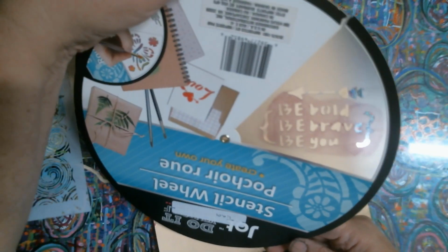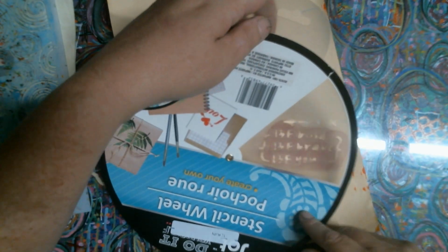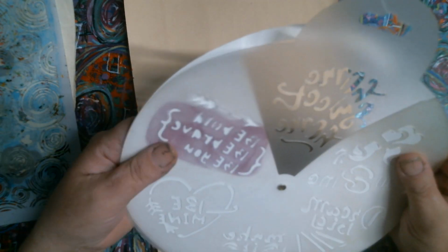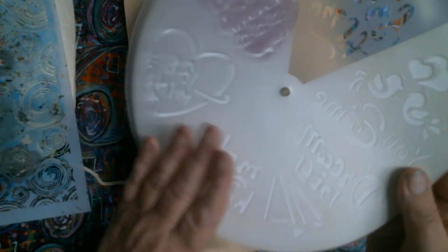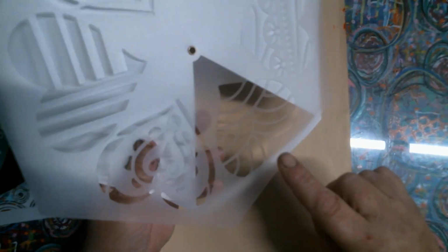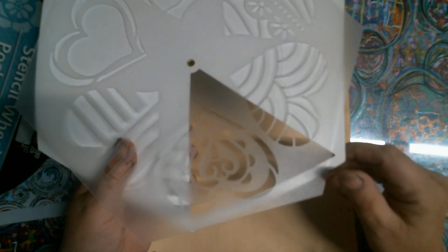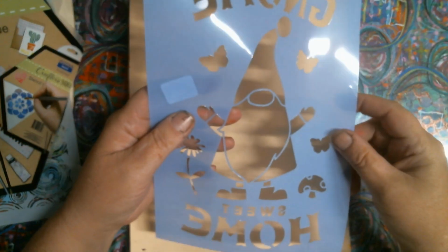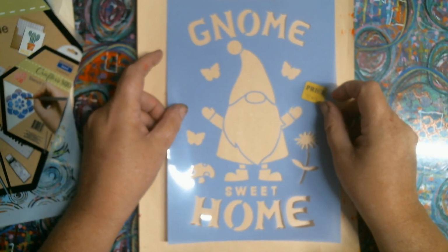And then, Be bold, be brave, be you. Oh, maybe if I turn it like that. Be Mine is cute. Cute. And then we have this one. This is cool. It's got hearts and different things inside the hearts. I thought that was cute. It's a gnome, sweet home.